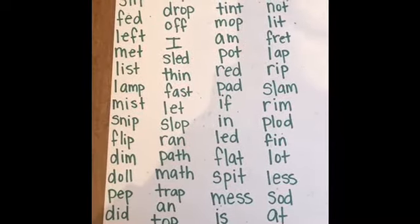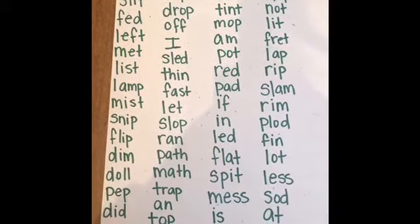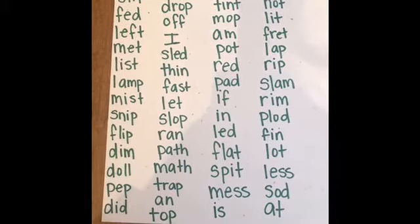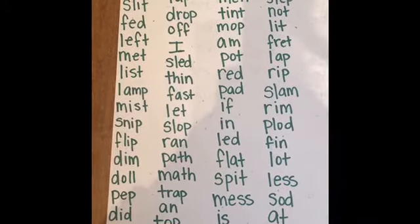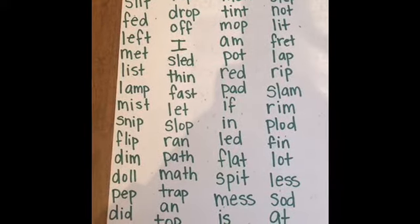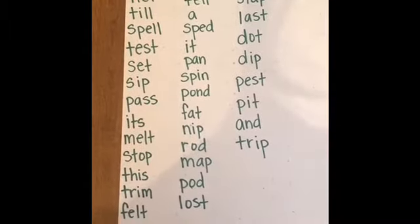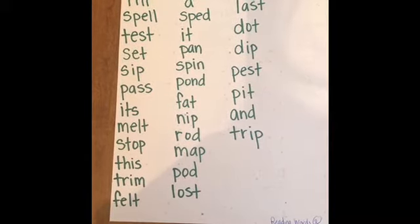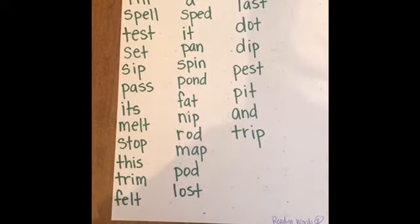Okay guys, here is the full list of words that you can practice reading. You know all the sounds to read these words, so practice them throughout your week at home. You can make flashcards, you can just write them down and read the list. Whatever works better for you guys. You guys are doing great on this lesson.